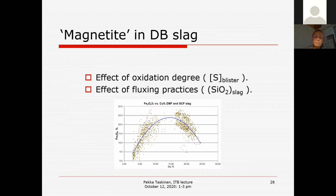And why this traditional way of measuring the oxidation degree in copper smelting is not valid in direct to blister smelting is told by this curve. It is the experimental magnetite content as a function of copper in slag. This is from Outotec's pilot furnace, and probably also from KCM smelter data from Zambia.